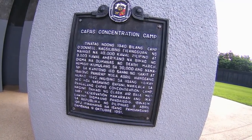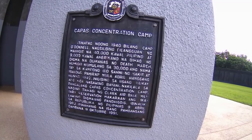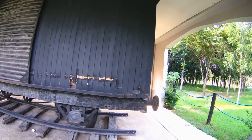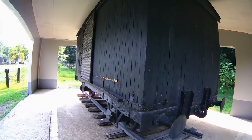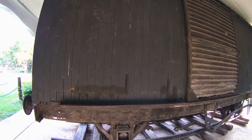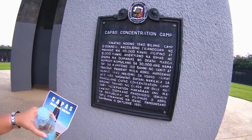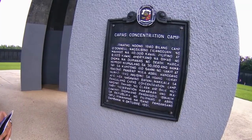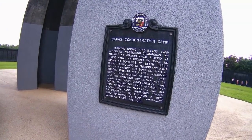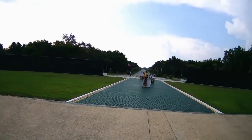They marched from Mariveles to San Fernando, and then from San Fernando they were put in trains and taken up here, and I think somewhere around here there is one of those train carriages. From what I understand, that's the last one in existence. And they said they will bury all the heroes who died in one place. Yeah, they had mass graves. The Japanese were pretty crazy during that war.